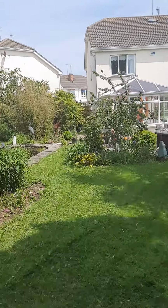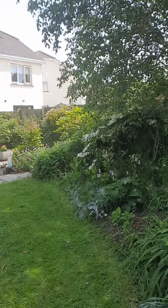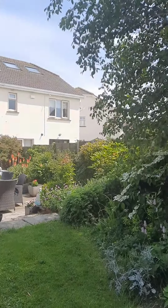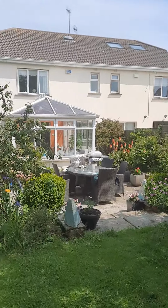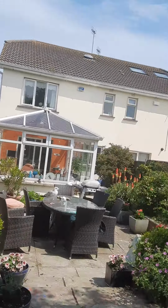This garden always comes as a surprise to people who come here for the first time, because from the front it looks just like, well, it is a regular 3-bed semi, but when you come round the back and see the size of it.